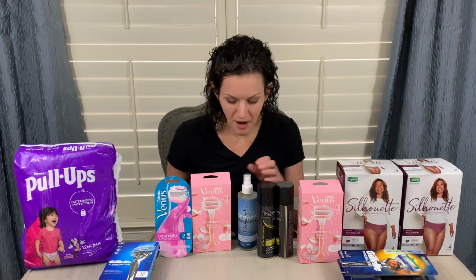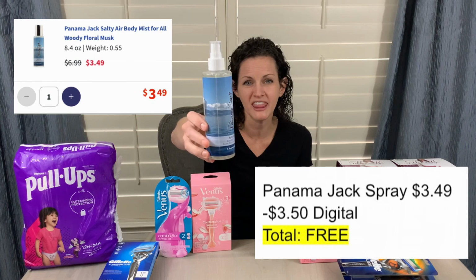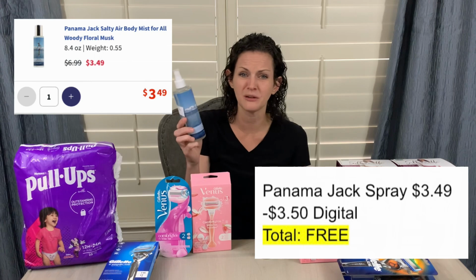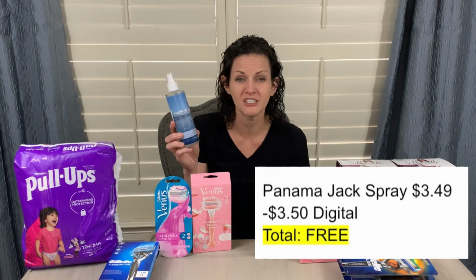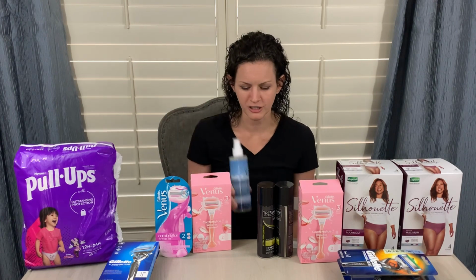Okay, the other items that I grabbed this week, the Panama Jack spray, this was priced at $3.49 online. It was marked as a clearance price, but my store had it in stock. And there's a $3.50 off digital coupon for it, which made it completely free. And so I grabbed the Salty Air, and I actually think it smells really good. It says it's unisex. I'm not sure that a man would wear this. I don't know, but I thought it would be fun just as like an air freshener.